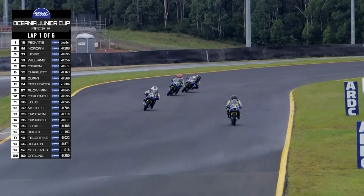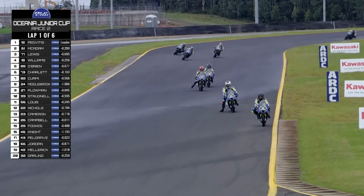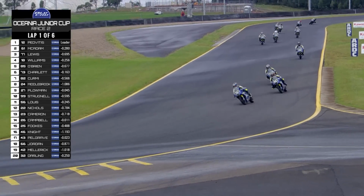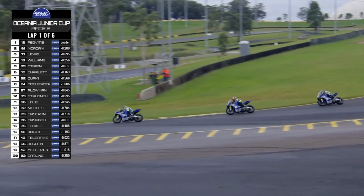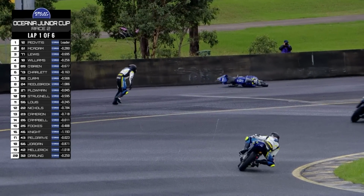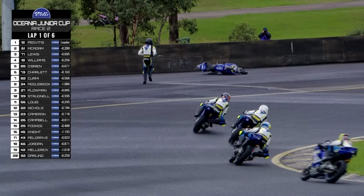Through Kawasaki they go, and down the hill, hard on the brakes, is the number 12 Orlando Pierce. Stevie's actually up to 8th position in this race as well. Oh, he's down. He's down. No, that is bike number 12. It looks like that is down.